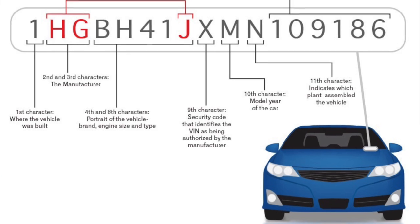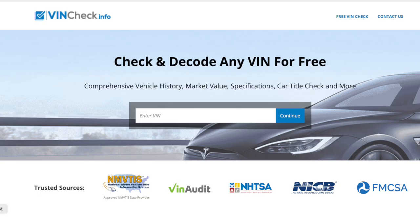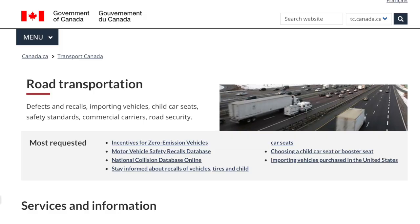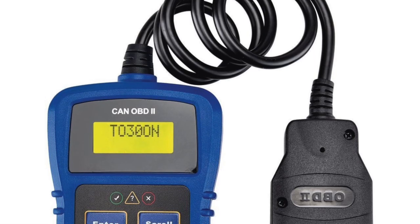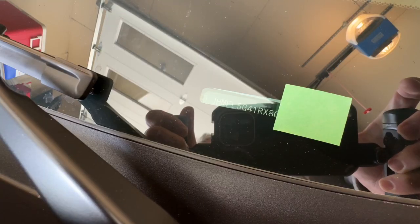There are ways to check if the vehicle identification number is original. You can check Carfax, VIN Check, VIN Audit, and Transport Canada. You also can buy a cheap OBD reader that not only can check for engine fault codes, but also show you the actual VIN originally given the car when manufactured. This should match the door sticker and the dash number.